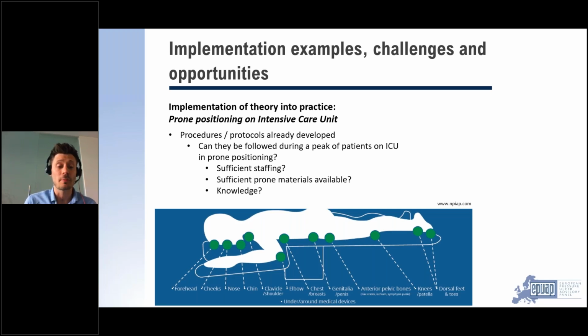The questions we had here were especially, we will see more patients. Do we have sufficient materials? Will we have enough staffing? Because the prone positioning has also repositioning, which asks staffing. And also, if we have extra people, do they have enough knowledge? So those were completely different questions. Next slide, please.